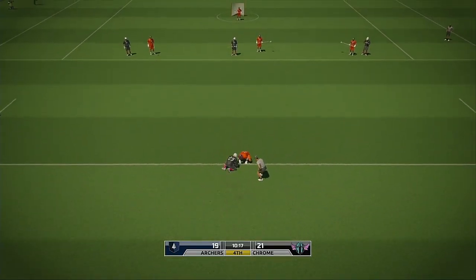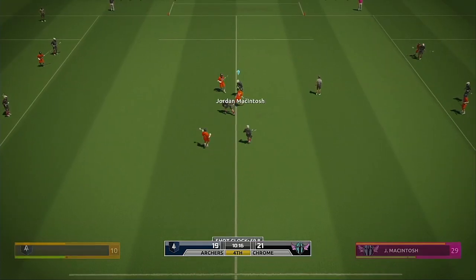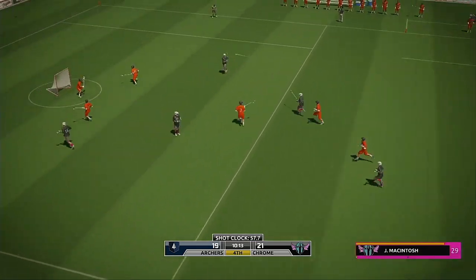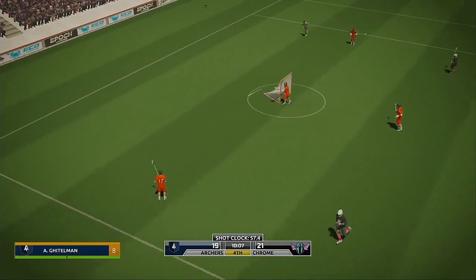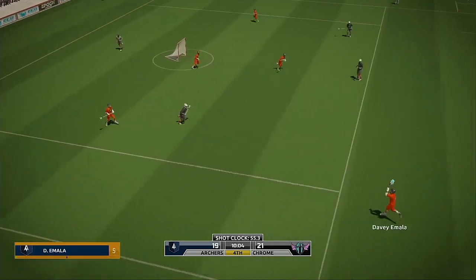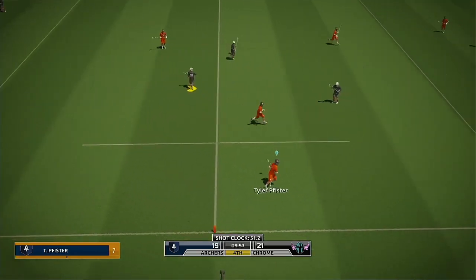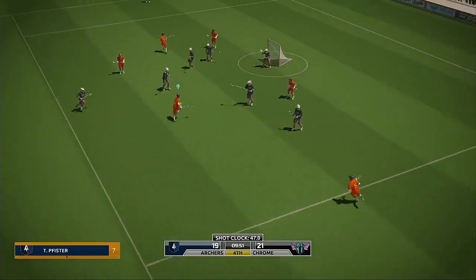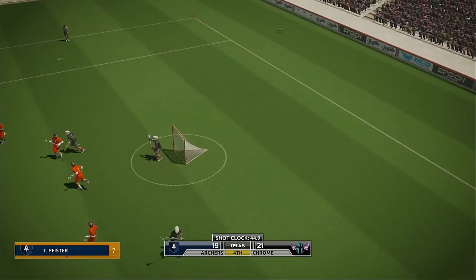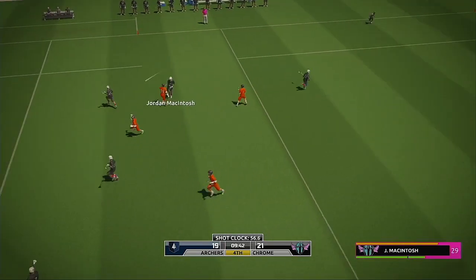Face-offs are enormous in lacrosse. Let's see who comes away with it. The home team wins the face-off and they get a step. Steps in and shoots. The away team come up with it. Saved by the goal. The away team get a chance now. Steps in and shoots. Easy possession for the away team.